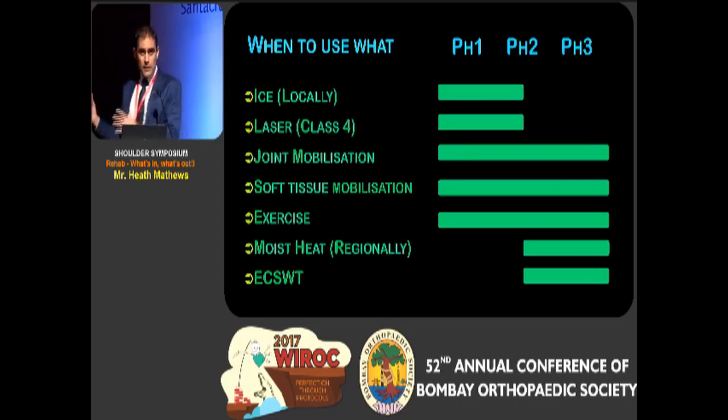So we've thrown out those other 3, and I'm saying replace them with this. We're going to use ice locally around the glenohumeral joint where we've got our inflammatory process happening in the first 1 and 2 phases. We're going to use laser class 4. There is a decent amount of evidence to suggest that the laser is very good for analgesia and for tissue healing in the early phases.